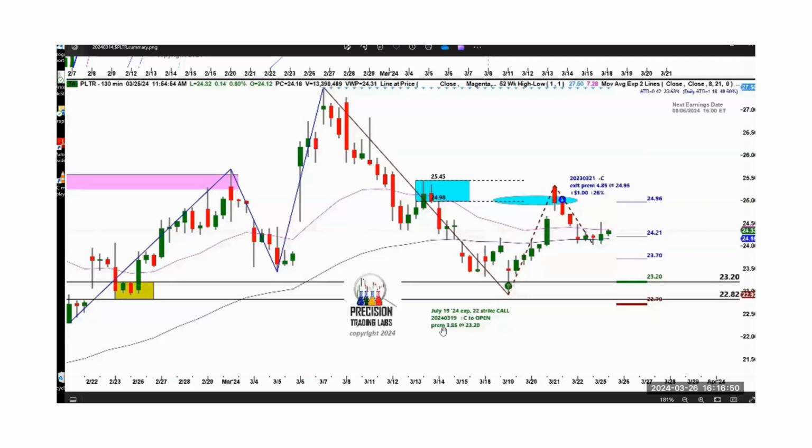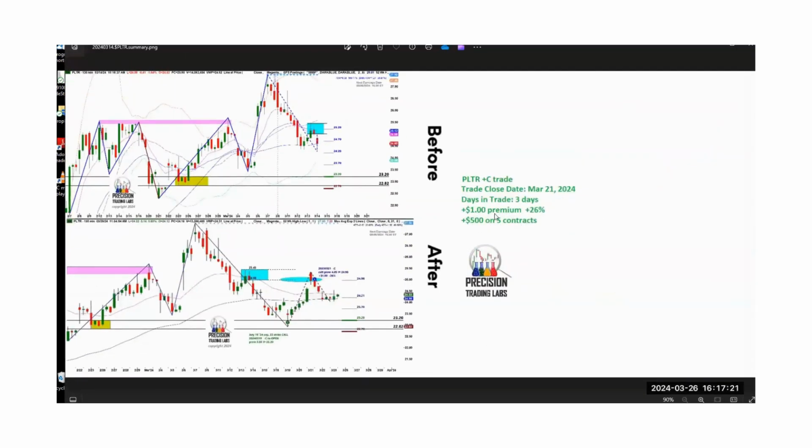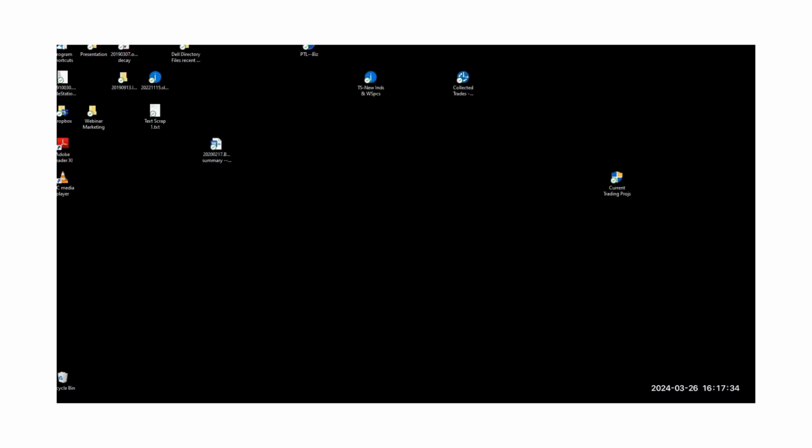What happened was we got in and paid $3.85 for the premium. We got in at $23.20, which is the front door of this demand zone, and this thing ran up to about $24.95. So there was about a $1.80 pop in the stock. That led to a $1 increase in the premium of the call. That $1 of premium represented a 26% increase in that premium. If you had bought 5 contracts and ran that from $3.85 to $4.85, one would have made $500 on those 5 contracts. So that was the PLTR trade.